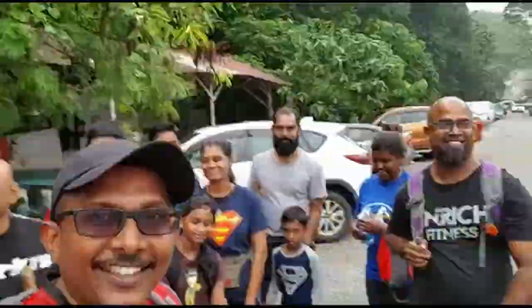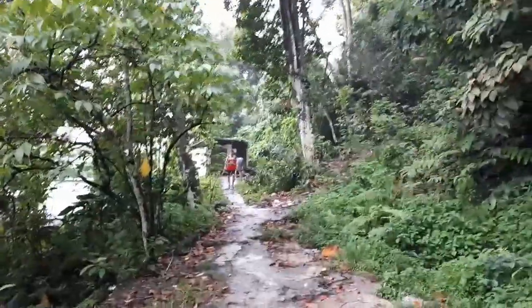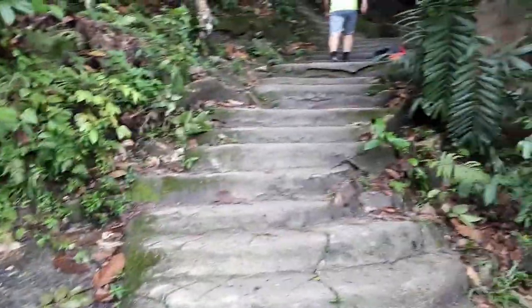Let me show you the first entry part of this hike. Basically, it goes like this. And this is where we all start. So actually, there's a washroom right over there, and the hike goes up over here. So we were from that direction.